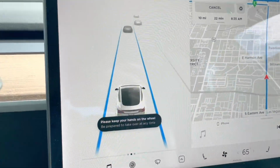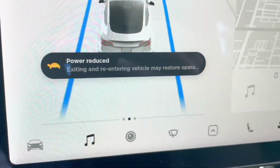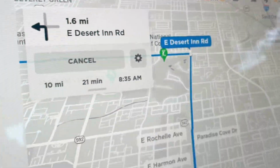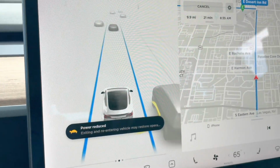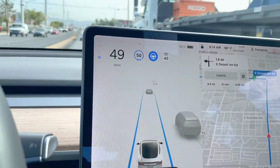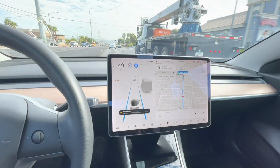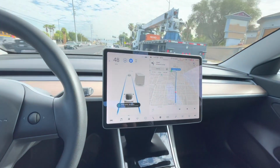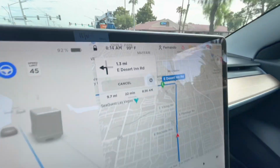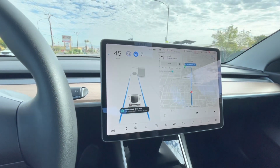Alright, so this is a problem that the guest was getting. Power reduced, exit and re-enter the vehicle, and it may restore operation. Then you get an exclamation mark. This doesn't allow me to accelerate above 56 miles per hour, so it does reduce the power. At first I thought it could be that it's too hot. But right now it's 99 degrees, and it's barely 8 a.m. I don't think that's the case. I think this is something a little more serious.